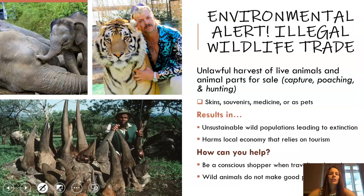And then lastly, I just want to touch on an environmental alert with mammals. So harvesting of both live animals and animal parts is a huge problem to members of class Mammalia. So usually they are killed for things like their skins, souvenirs like a tusk or something like that, or a skull. And then a lot of ancient Asian medicine relies on these animals as well, or sometimes they're harvested live as pets. And this results in unsustainable wild populations, so they're already endangered, most of these animals, and then they end up going extinct, but it also harms the economy that relies on tourism.